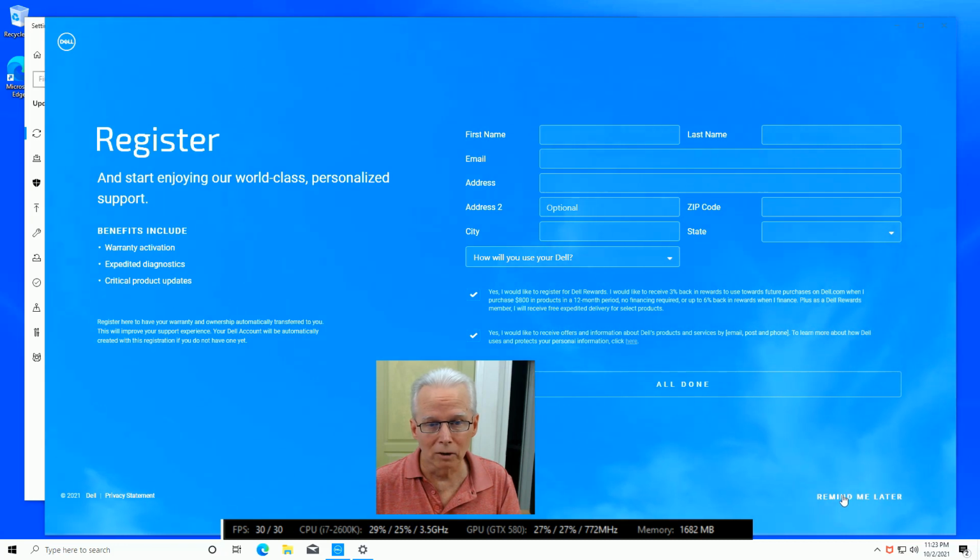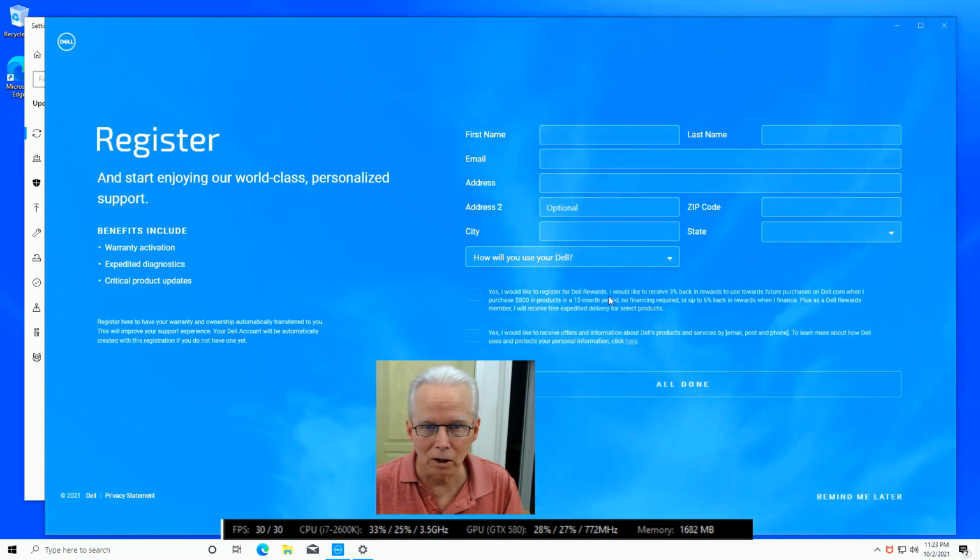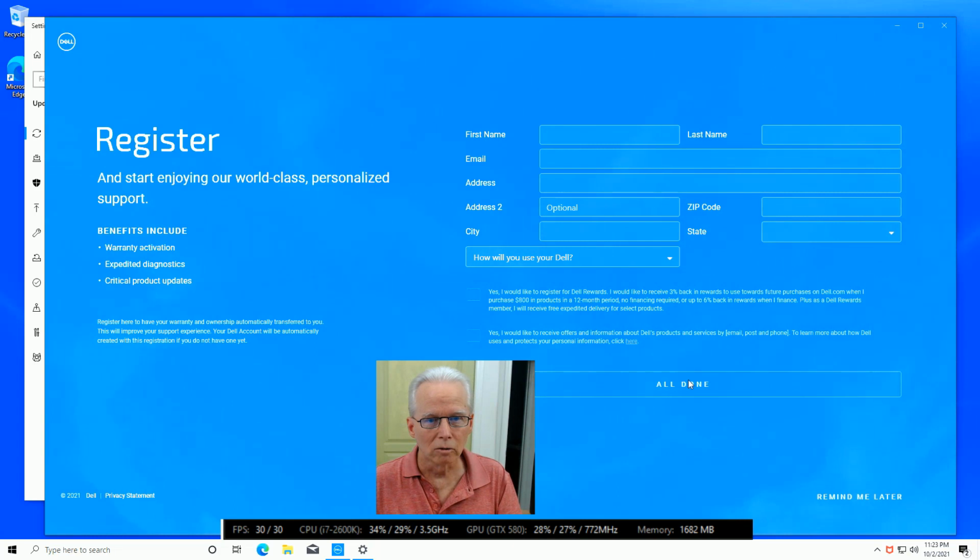So there's remind me later. Nope, I don't want to do that. I'm going to remove these check marks. Let's see, I would like to register Dell rewards. No. I would like to receive offers. No. So I remove those check marks, haven't put in any information. Will it let me click all done?